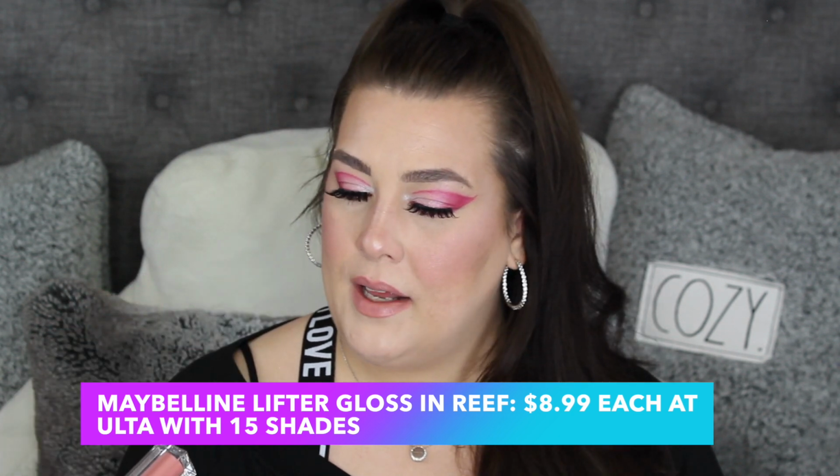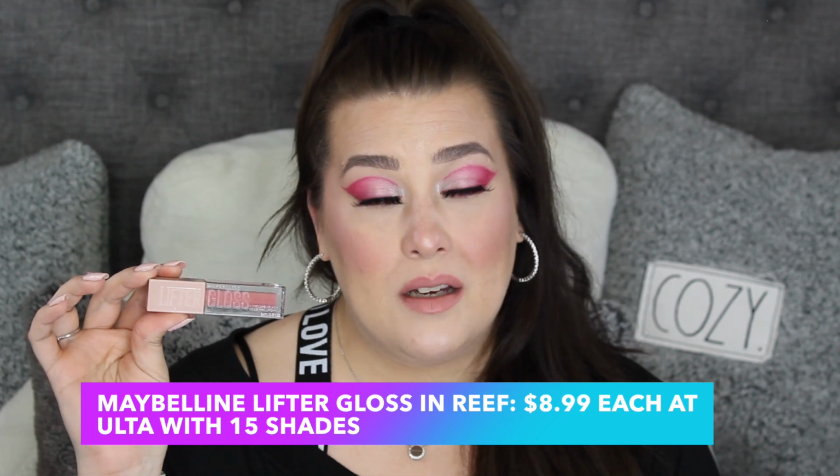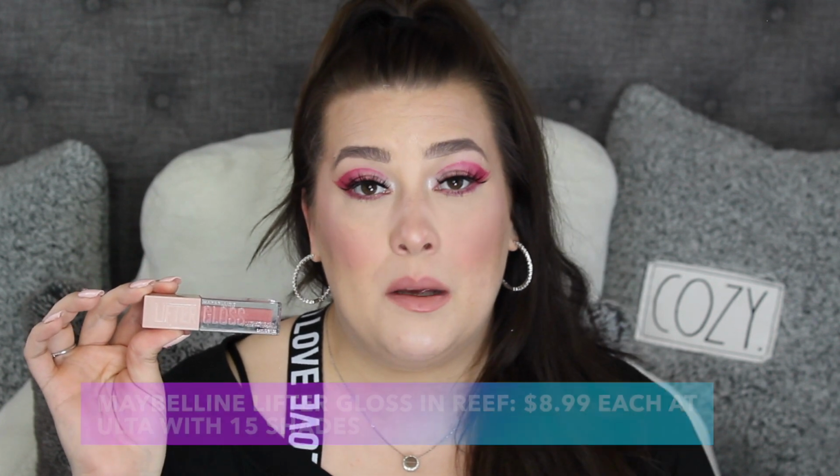I have mine in Reef, which is 006. Beautiful pink color. This gives such good pink pigment while giving you that non-sticky gloss, and since it has hyaluronic acid in it, it's nothing but moisturizing. This is so amazing. I mean, it is big and it is bulky, but I kind of like it that way. Like, Maybelline, do your thing, girl. I'm going to get different shades. That's how much I like it.